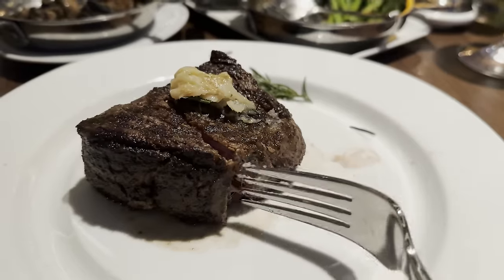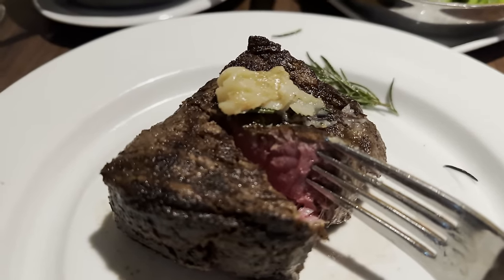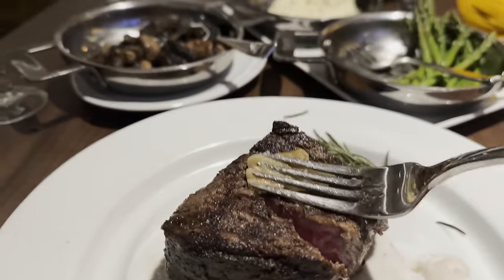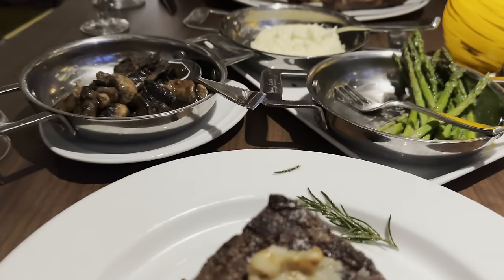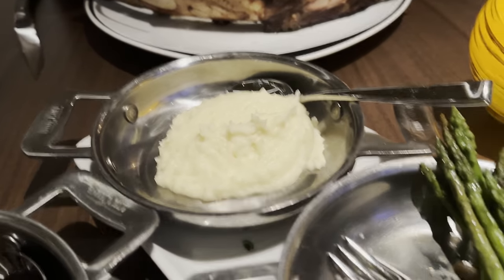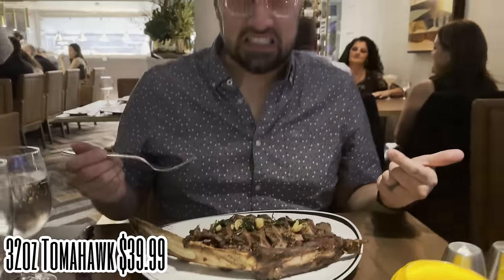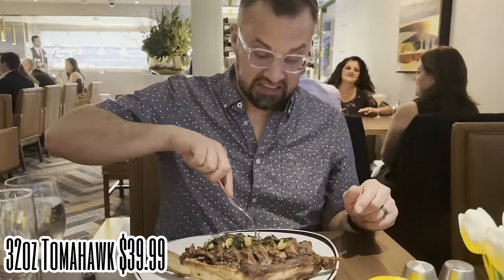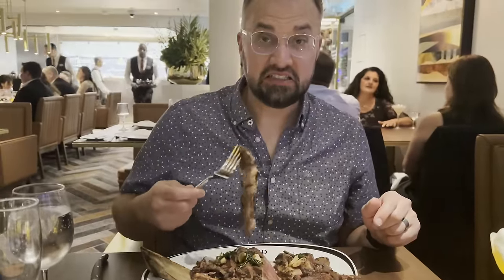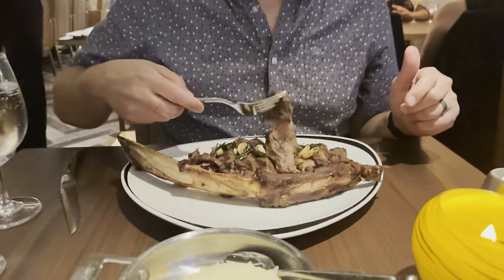I did the 9-ounce filet, medium rare. It looks perfect. I've already smushed my garlic on top. Some mushrooms, potatoes, asparagus, but the winner of the meal is... that thing is huge. You look disgusted. It's so pretty though.